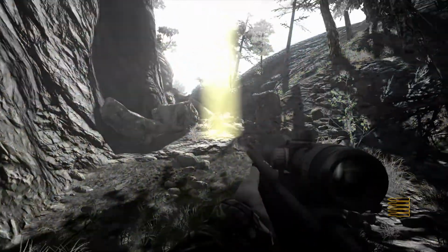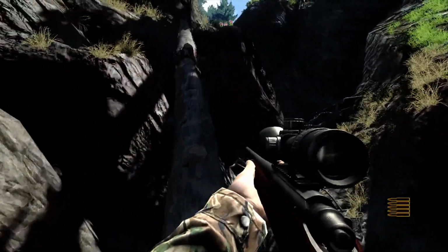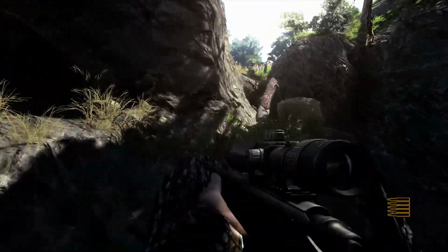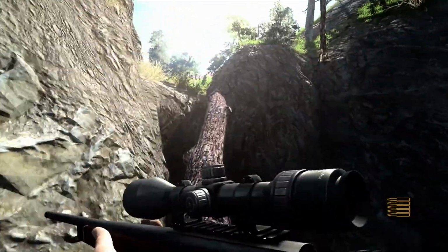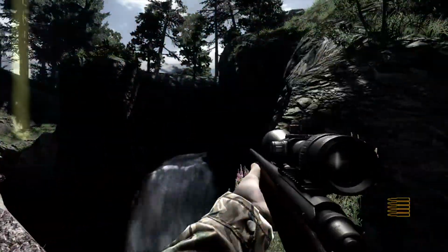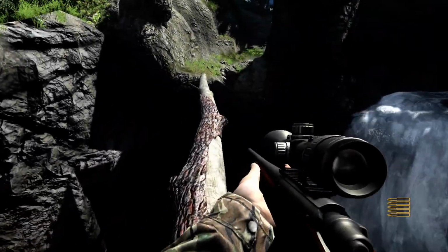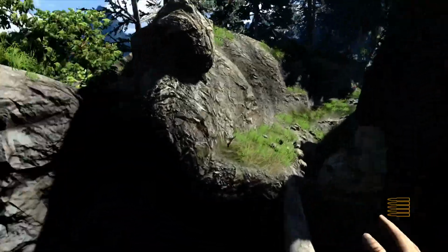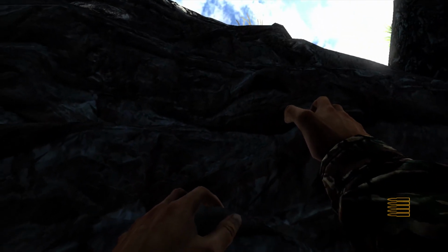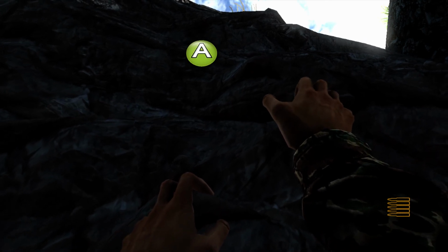We're gonna head up the mountain. Oh, another log. Alright. Nice. Alright. Awesome. Ooh, look at that waterfall. Very nice. Oh! It's another one of these. Alright, hurry! Ooh, boy. Alright, no turning back now. We gotta go for it. Alright, time for some more quick time events.